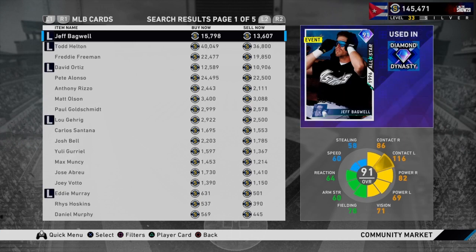So guys, to recap, if you want to do showdowns, Matt Olson's the number one target. Or you can go with Josh Bell if you want that switch hitting presence in your lineup. And then if you don't want to do showdowns off the market, of course, the live series Matt Olson. Then I'd recommend Max Muncy, Goldschmidt third, and then Edwin Encarnacion. So those are my top guys for first base.